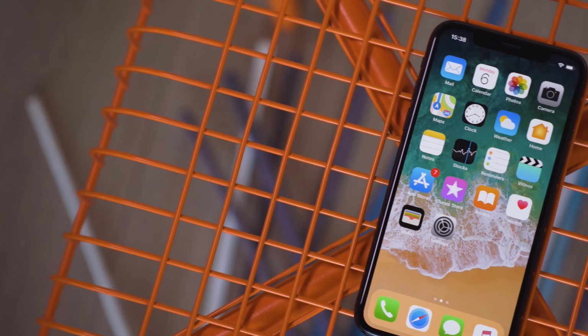Hey, what's up guys? The iPhone X is finally here and there's a lot of new and exciting things on this phone. Surprisingly though, it might not be exactly what iPhone fans have been dreaming of. How so? Let's find out. I'm Will for GSMArena and this is our iPhone X review.